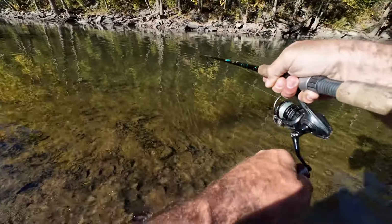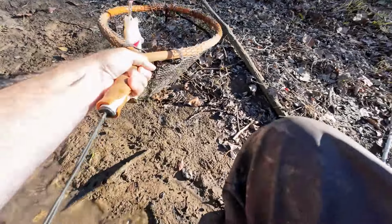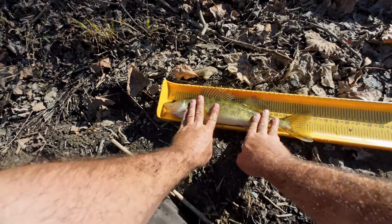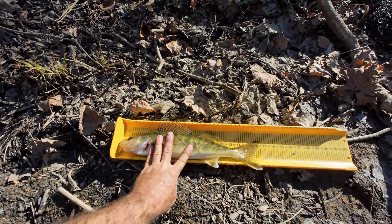We got a good one. Yeah, we got a daggone. All right, man. Yes. We got a walleye. All right, folks, this walleye is 16 and a half inch, man.